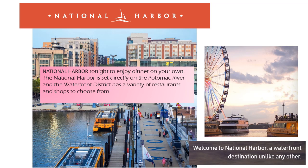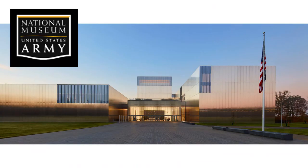Set directly on the Potomac River and waterfront district, it has a variety of restaurants and shops for you to explore. Also added to this year's trip is the recently opened National Museum of the United States Army. This museum celebrates over 245 years of Army history and honors our nation's soldiers, past, present, and future.